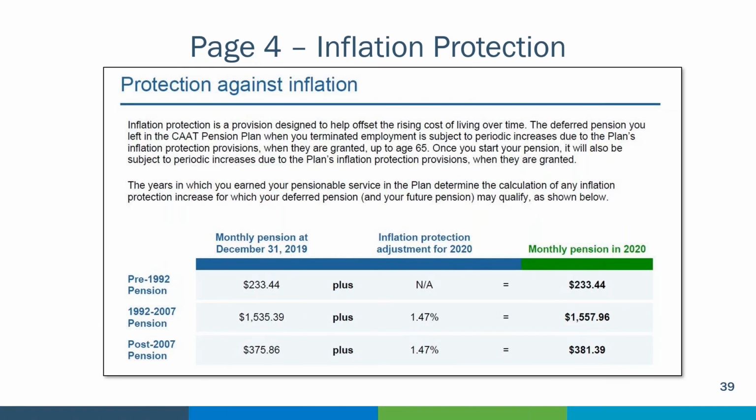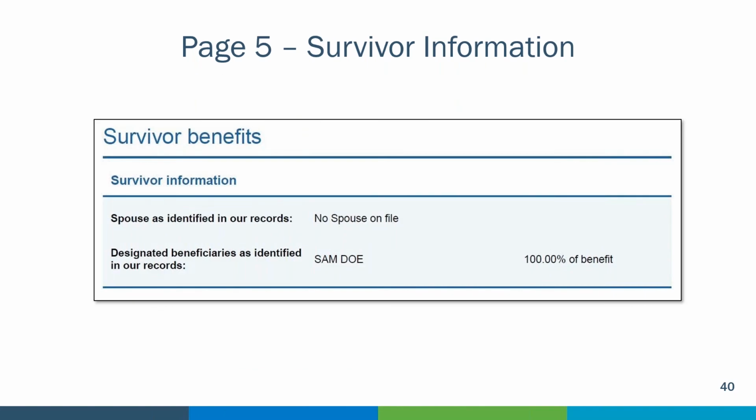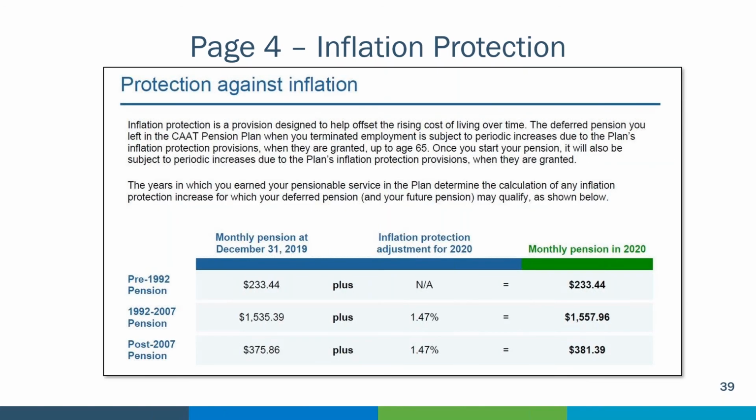Inflation protection or annual indexation is on page 4 of the statement. The CAP plan includes different inflation protection provisions for defined accrual periods. So this page is designed to provide a breakdown of the member's monthly pension accrual for each of these periods. It shows the increase in the pension from last year to this year as a result of indexation for each period. Only those service periods applicable to the member will show.